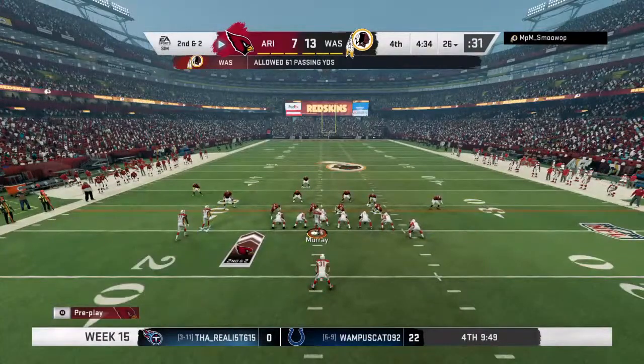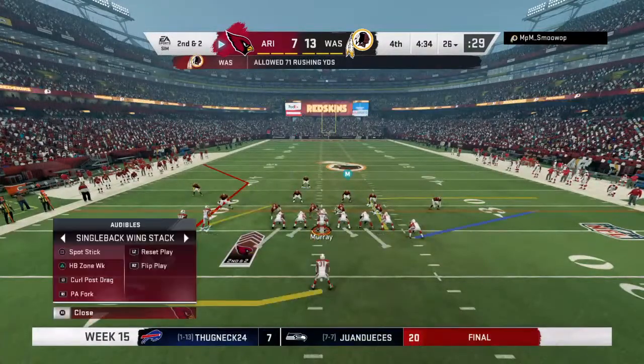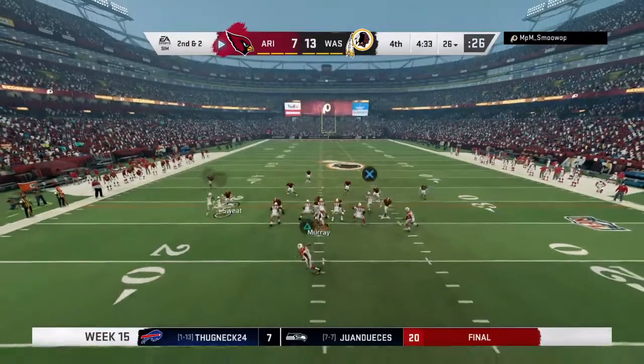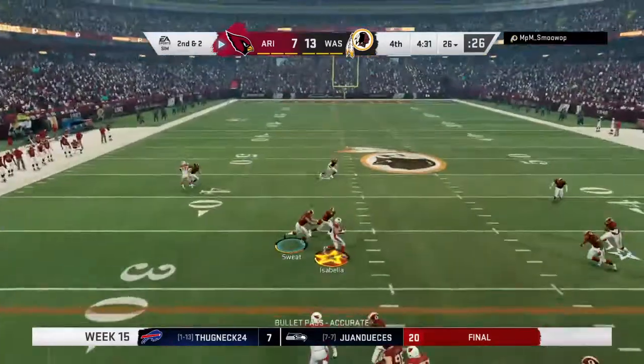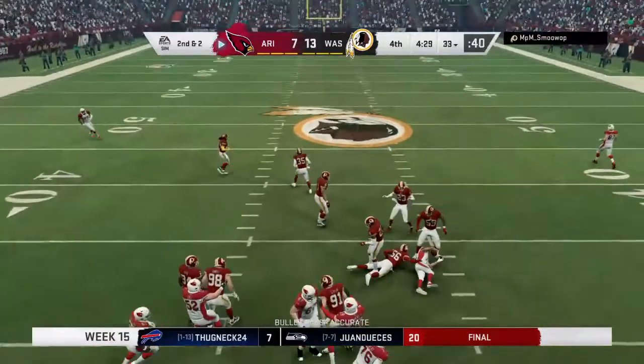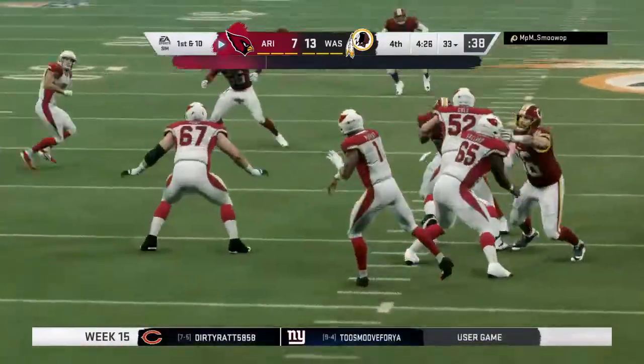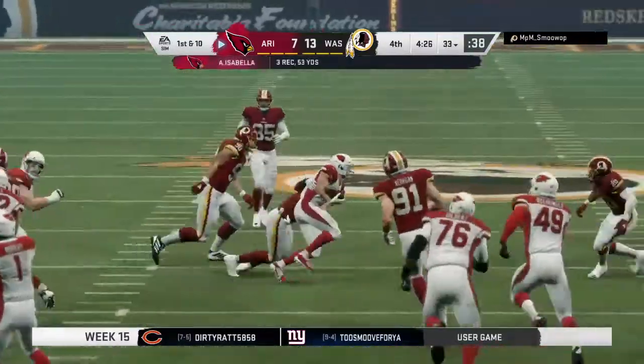Facing a 2nd and 2 after that last catch, good for 8 yards. Now Murray. This one caught by Isabella. And he'll get it up to the 33-yard line. 7 yards there and a first down.